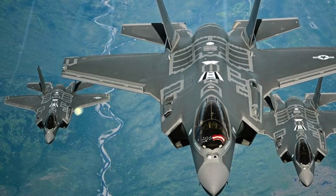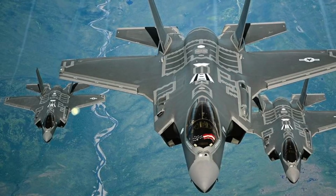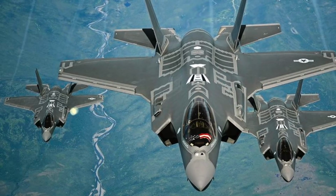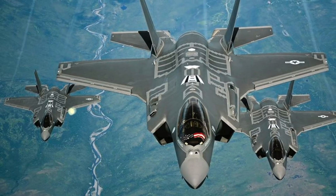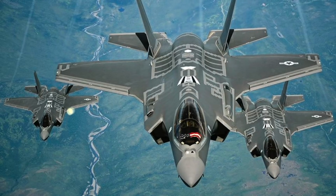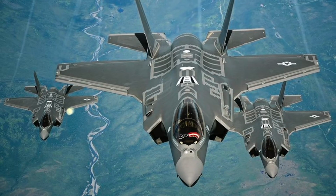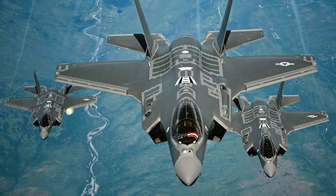Apart from the United States, the primary customer and financial backer, the United Kingdom, Italy, the Netherlands, Canada, Australia, Norway, and Denmark are also part of the program. Three countries, Singapore, South Korea, and Japan, are also in the process of acquiring the fighter and are at different stages of that process.